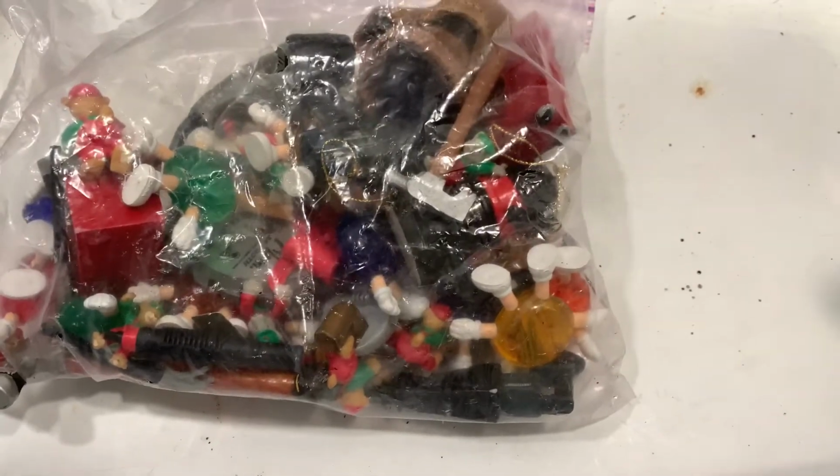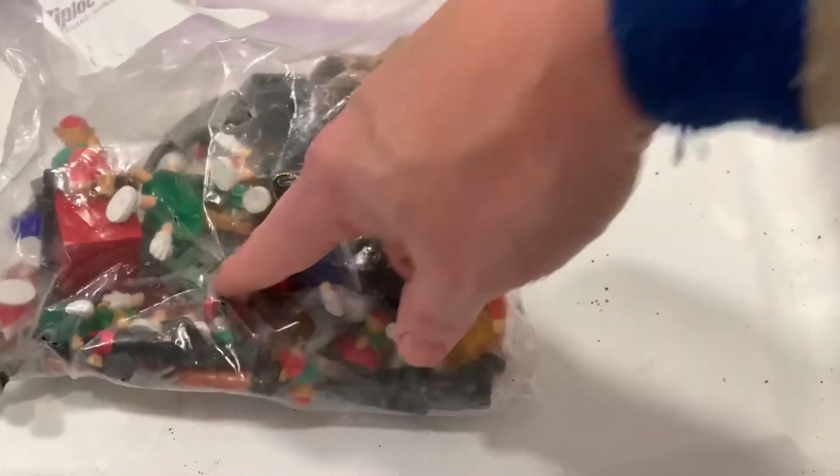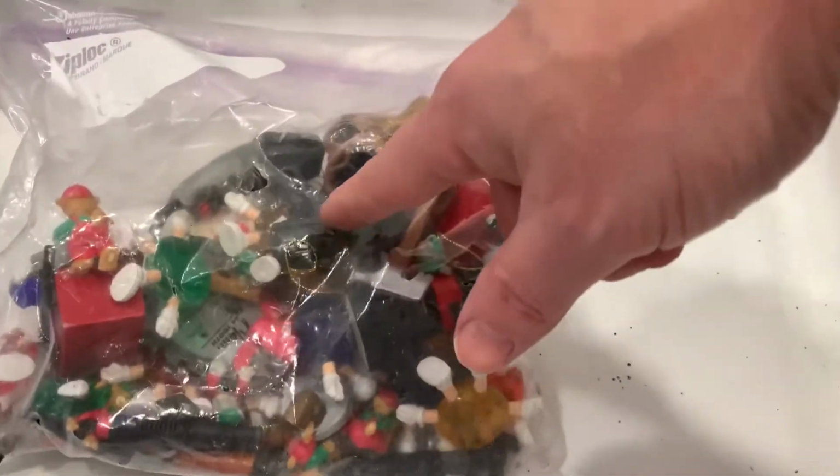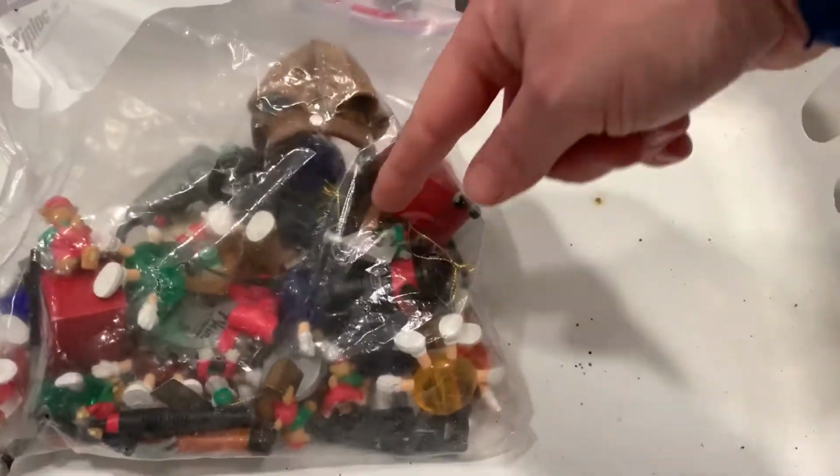Like a bunch of little Christmas ornaments, a lot of tools, and then M&M stuff. There's a blade, a wrench, a drill, a tool belt, hammer.